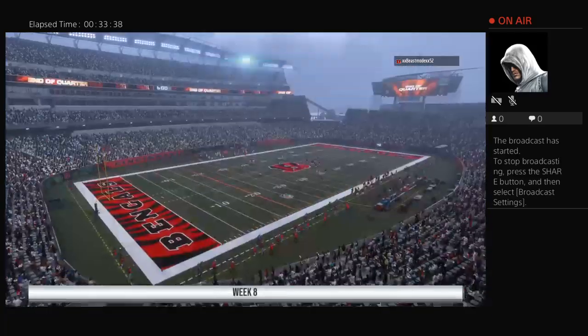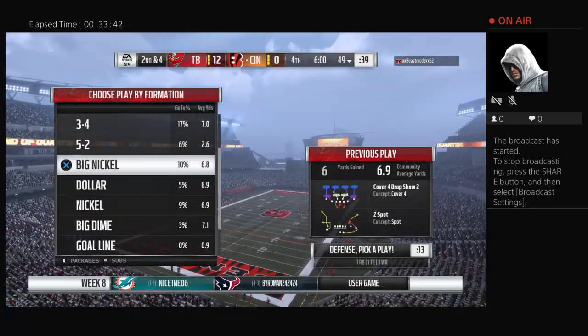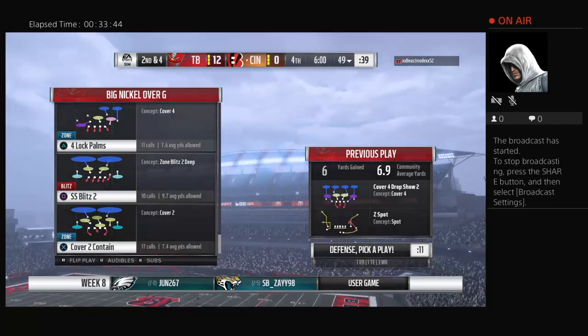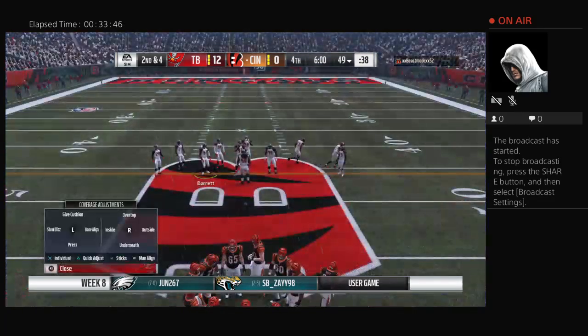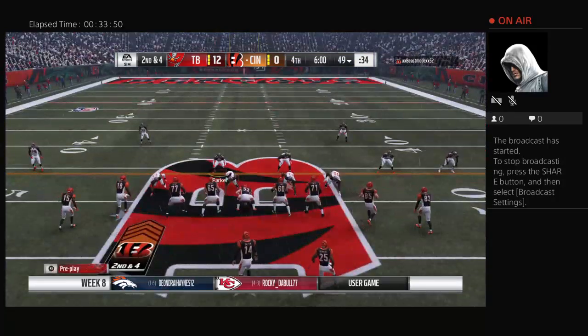Back now in Cincinnati. It's the Bengals. They've got the football, but they trail here as we get rolling in quarter number 4. 6 yards was the pickup on the last completion, so here's 2nd and 4.